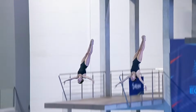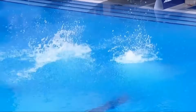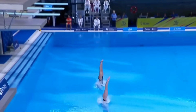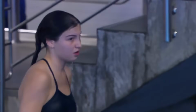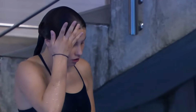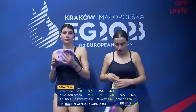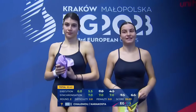Neither one of the two divers had the best jump, but they managed to get in the water together. Individually, they could have done a better job. Both divers end up a little bit too far over to get high scores on their individual dive. So a total of 39 points. They're at 80 points after 2 dives.